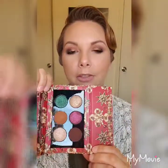So this is the Pat McGrath. This is the Sublime. And I also did a tutorial with this palette the other day. I wasn't too crazy about it in the tutorial, but once I really started looking at the colors on my eyes and getting a feel for what her shadows are like, I honestly think they're so good.